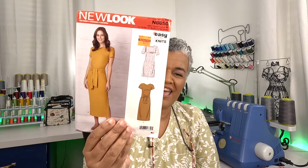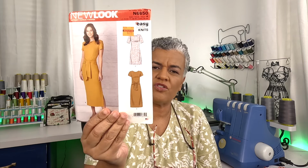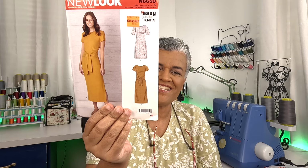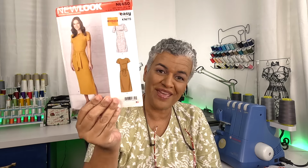Now this dress here in 6650, this is what Carol calls the magic dress. I found it, I had to get this one. I don't think this is up to my size, is it? Oh yeah, it's up to a size 22. So this one should fit well. This is the dress that Carol from Sew Carol from the UK, she loves this pattern here.